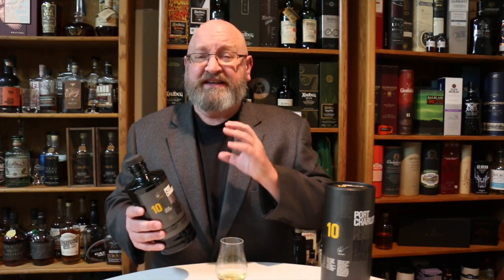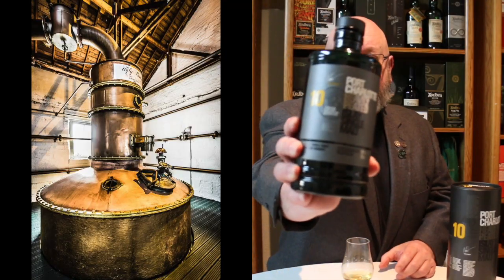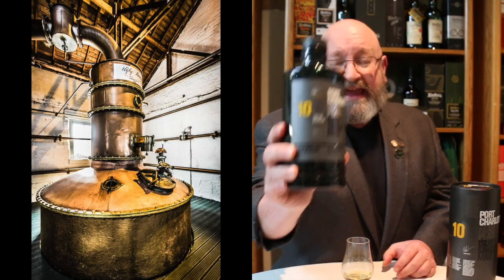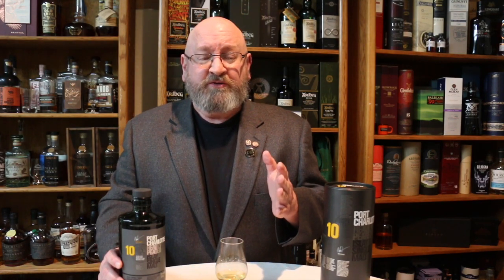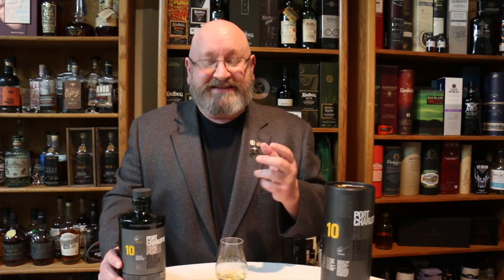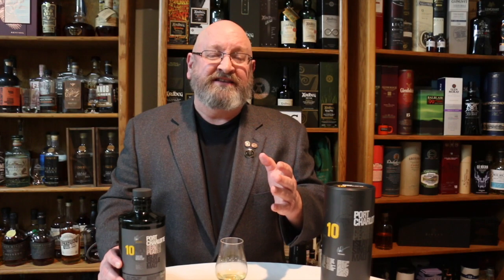Alrighty, so this is a really nice whiskey at a very affordable price. First of all, just a little comment about the bottle. It looks like Ugly Betty, and that's not an old girlfriend of mine. Ugly Betty is actually a still that they have at Bruichladdich. It's a Lohman still, which was sort of an experimental still, an attempt to produce a still that was a hybrid between a pot still and a column still. Didn't quite work out, but they've got one at Bruichladdich, and they primarily use it for making their Botanist gin, and I was able to see it when I visited the distillery.